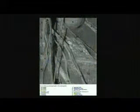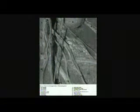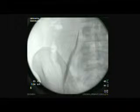This is just a dissection where much of the psoas muscle has been peeled off, demonstrating that all these nerves of the lumbar plexus run within the same plane, so that if we can get a catheter into that proper plane, all these nerves will be bathed with local anesthetic. Again, this is just another illustration of the same fact.